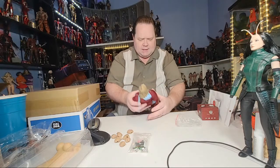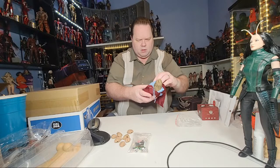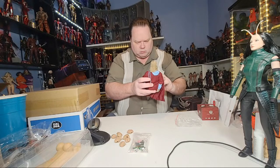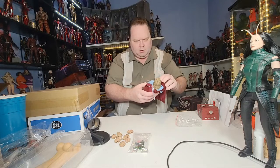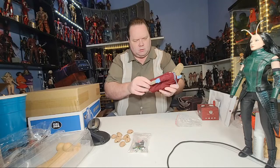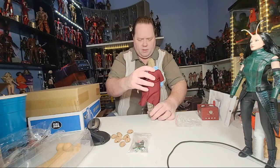Not a bad likeness. I know who it's supposed to be. And Thor's packing. He's anatomically correct. So I suppose this would be my first anatomically correct male action figure.